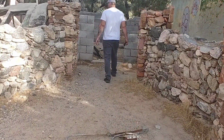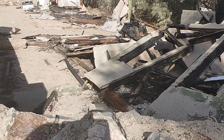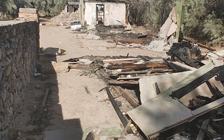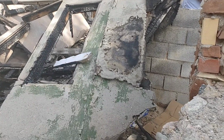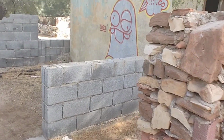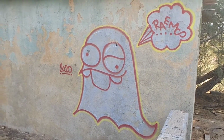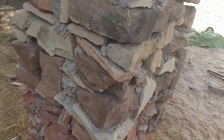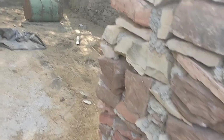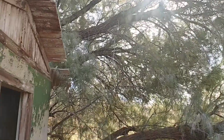This is a ghost town. Looks like this place burnt down. Looks like several of them burnt down. Look at that. 1, 2, 3. Oh, someone was here in 2020. Let's see what's in here. Look at these rock walls. So cool. This old tree, totally shading this place.